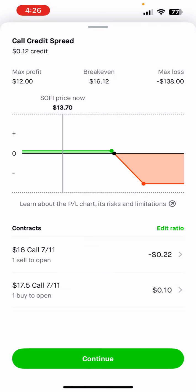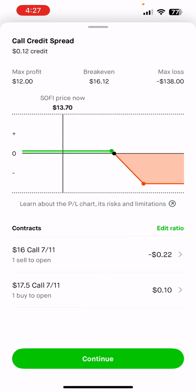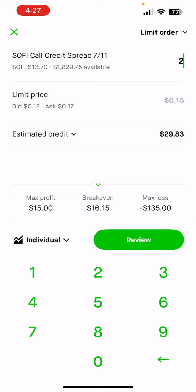I have a buy call. So I have a lot of long-term plays on this stock. So if I do end up going past this price, I am okay with it because I'm hedged. But with this, you're going to hit continue, and I'm probably going to open up 2 positions. This way, I at least can work with something.